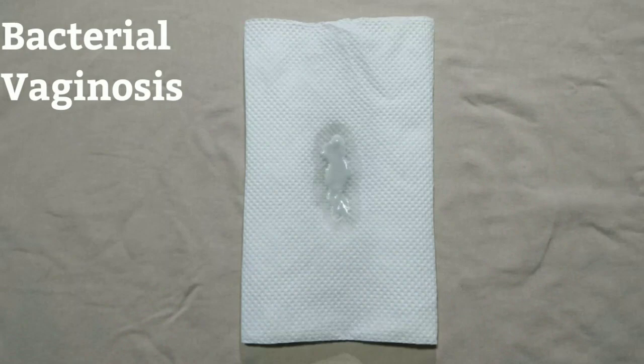When you see this, please seek medical advice. To recap, like we have said, anything that is not normal, that doesn't come in form of clear to creamish white and sticky, anything that smells bad, anything that will give you all those discomforting symptoms, please, it is not a normal vaginal discharge. Thank you so much.